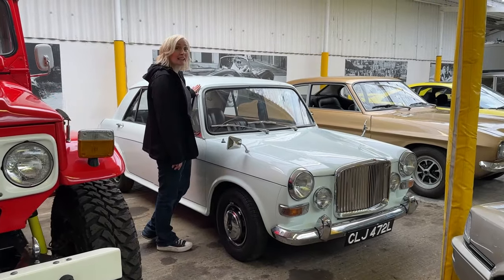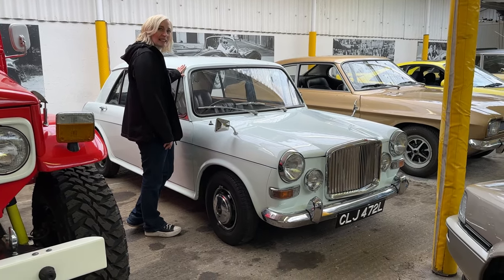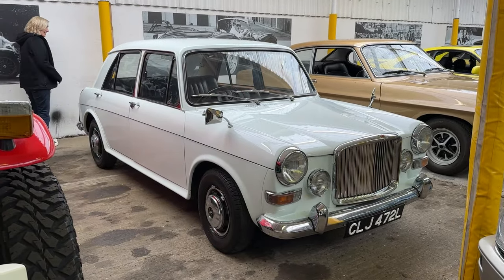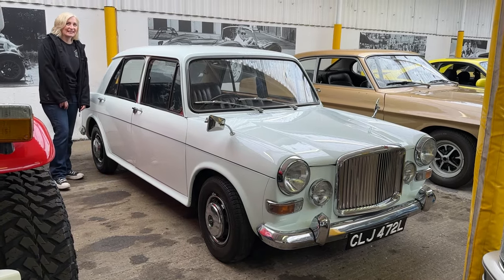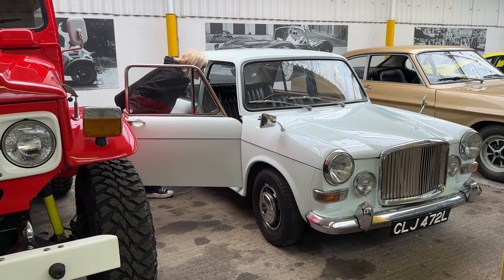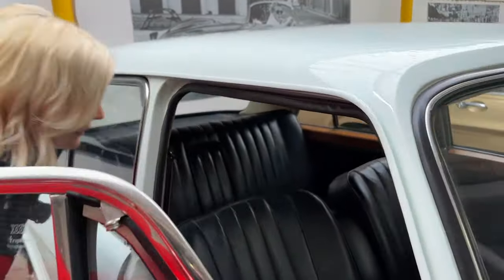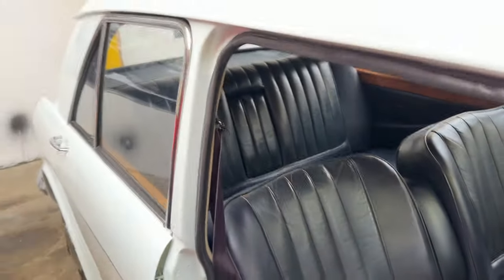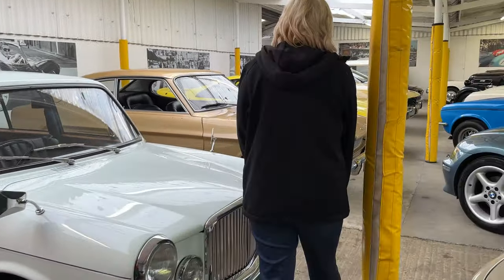This is a Vanden Plas. She missed that. Just as well, probably. Vanden Plas Princess, 1300, I believe. Let me just double check. Yes, 1300. This is lovely. And it's got the fold down tables, isn't it? Which they should have. Unlike that Metro imposter that you looked at earlier. Do you know, I really love this. It's beautiful. There's so much room inside as well. That's probably because you don't have the safety features we have nowadays. But you're right, they've made a lot of space out of a small car, haven't they? They have indeed. Now, this is a Mark 1 Capri.